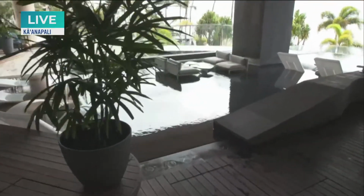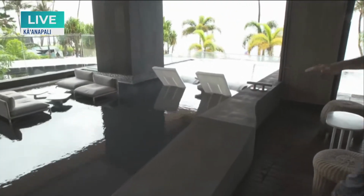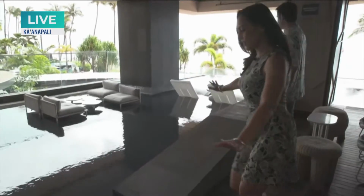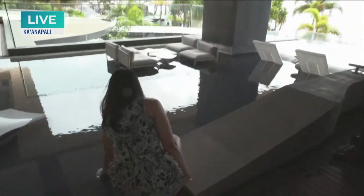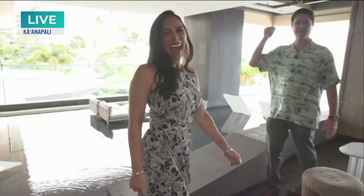Yeah, when you get in the water, it looks like it's just endless water. This is kind of a wading area. It's like 6 inches deep. You can sit here and read a book or have a cocktail. Let me just feel how warm it is. Oh, it's nice. Yes. Oh, yes. We're getting in this, guys. We are. Or you can take the plunge.